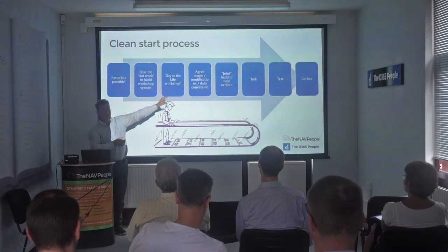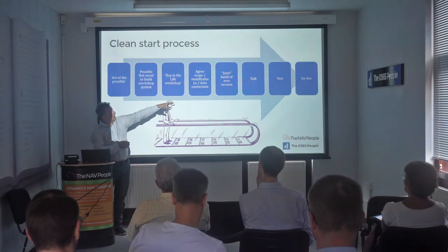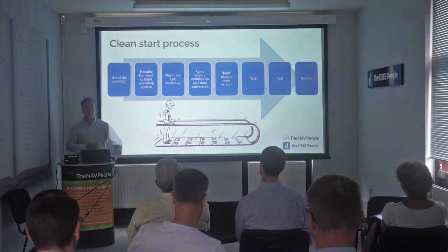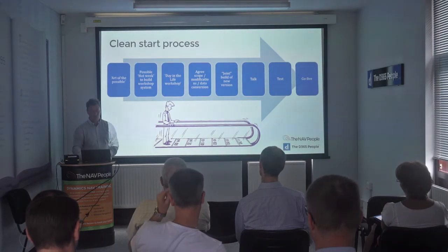We then go through that together. We're building that new system. We present it back to the users. We communicate to the users, test the system and go live. That's an oversimplification because it depends on the complexity of your business, but fundamentally that's the process. It's like a new implementation. That's the most important thing.